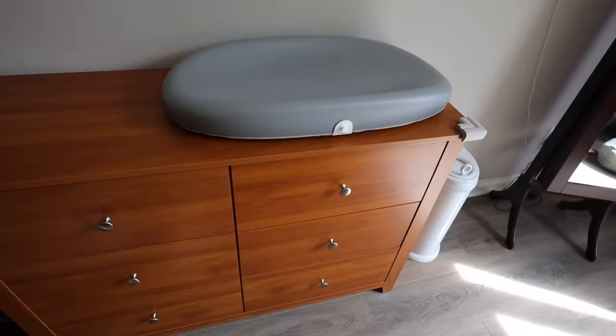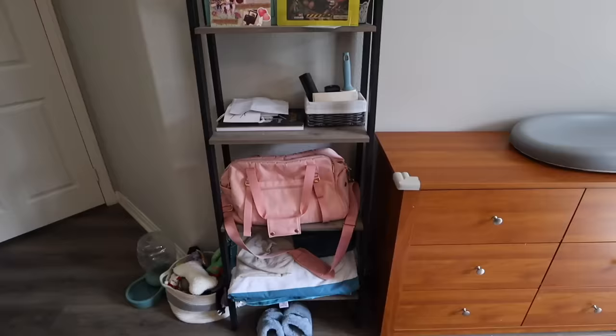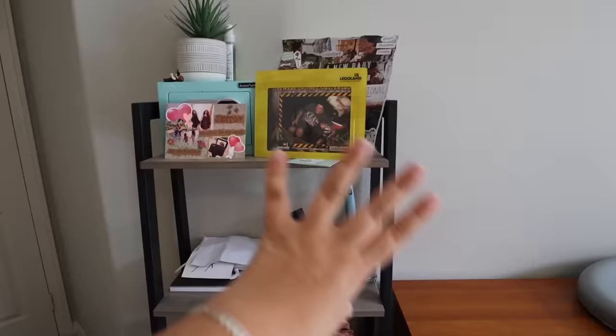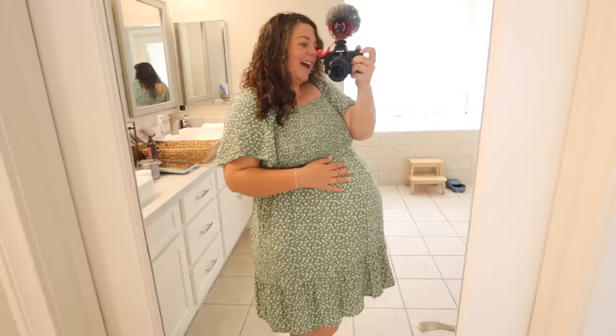Another thing on my to-do list in the coming weeks is I wanna reorganize this shelf because it's just random clutter and kind of a little drop zone for me, but I feel like this will be a good spot to organize some baby and postpartum stuff for easy access. We're slowly but surely checking all the things off our list to get ready for this baby who is just growing every day. I am only gonna get bigger and bigger from here.